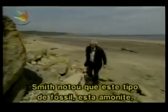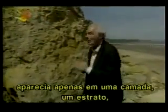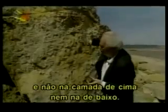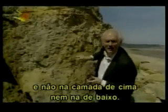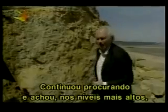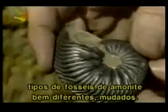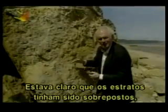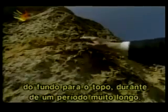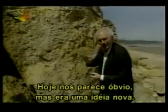Now, Smith observed this type of fossil, this ammonite, only occurred in one layer, one strata, not in the layer above, not in the layer below. He went on looking and found higher levels, different sort of ammonite fossils, quite differently changed. It was clear these strata had been laid down from the bottom to the top over a long period of time. It seems very obvious to us now, but that was a new idea.